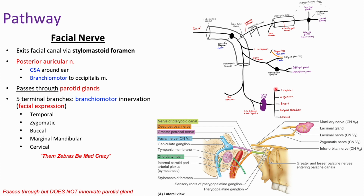And so our terminal branches, we're going to give branchiomotor innervation, so pharyngeal arches again. Make sure you're really looking at that with the embryo section. And we're going to go these 5 branches. So these are not what we're innervating. These are the names of the terminal branches. And so we're going to have temporal, zygomatic, buccal, marginal mandibular, and cervical. So if you'd like a mnemonic, you can say them zebras be mad crazy is a good one to remember, just maybe for the quick drawing on test day or something.